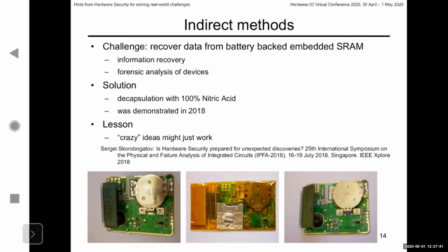And for many years, people assumed that it's not safe to use chemicals to decapsulate the chip and get to the chip surface. And then I just tried to use 100% nitric acid, and it turned out that at that concentration, nitric acid is not a good conductor, so it doesn't short the power supply from the battery. And the lesson from that is sometimes crazy ideas do work.